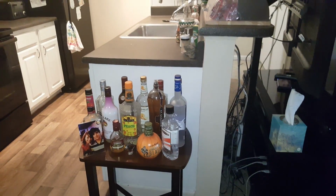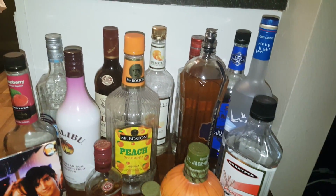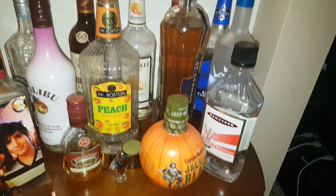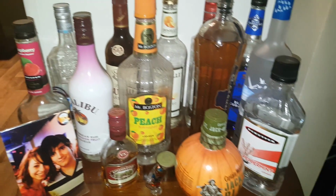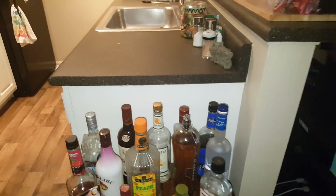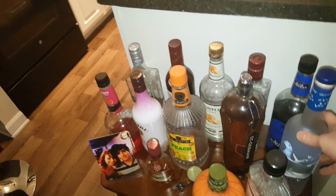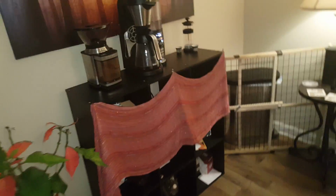I don't really drink too often after college, so I got a lot of alcohol and I don't ever drink it. I am a bartender. I like to mix up things when people come over, so I definitely keep the good stuff. Got this bad boy. This is pretty much all I drink at the moment. It's nice and basic. It's not too sugary.